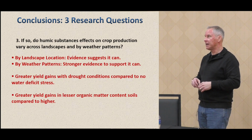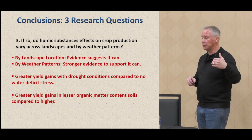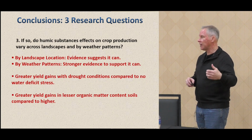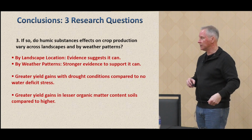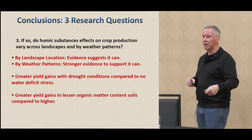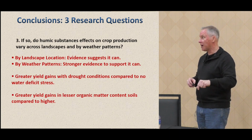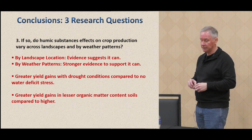Basically, adaptive management, which you saw a lot in the literature about 10 years ago, is pointing to management practices that you can do to respond to something that happened during the season. And let's face it, a lot of the farm inputs you can't do that with. With the humic product you can, and that's a really important tool to have.